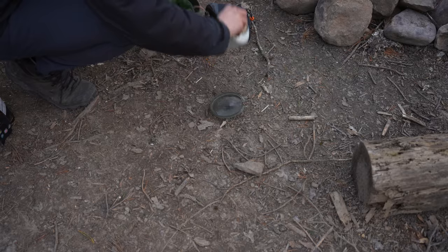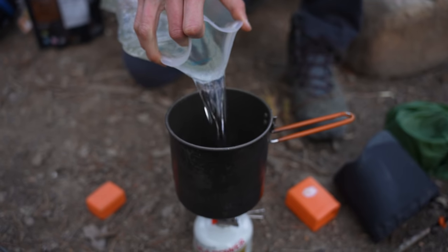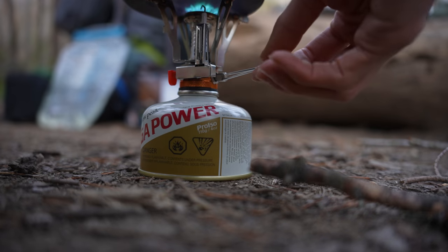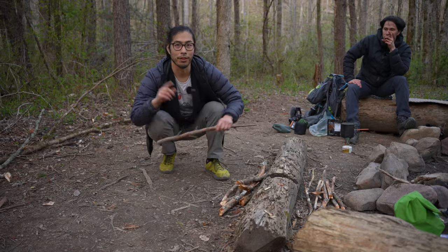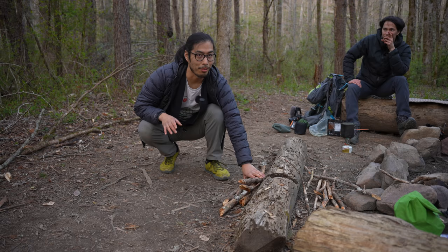After setting up the tent, it was time to boil some water for tonight's dinner. While that was boiling, we got our gear inside the tents and collected firewood. So I'm making two piles of wood, one for tonight and one for tomorrow morning for more of an elaborate breakfast.